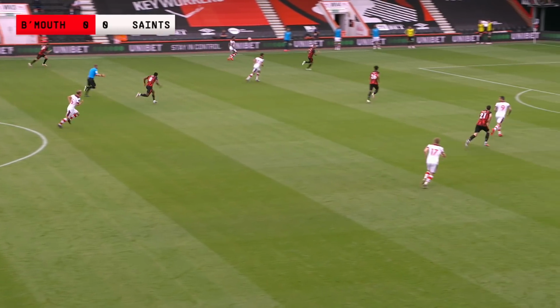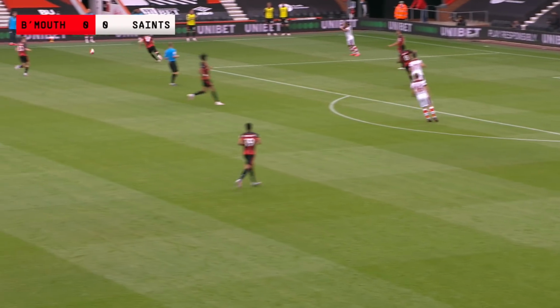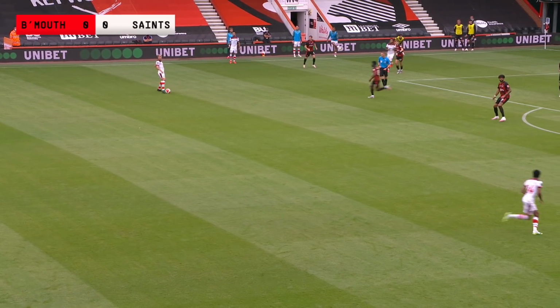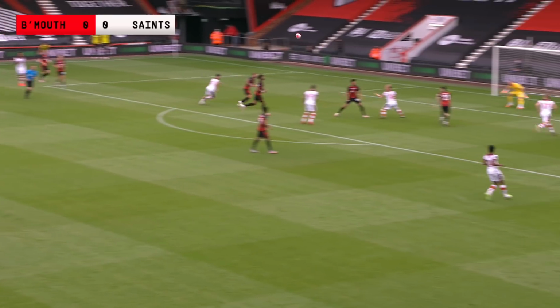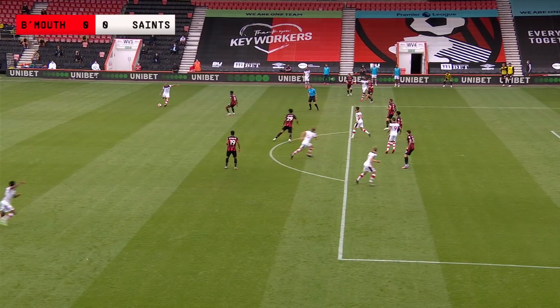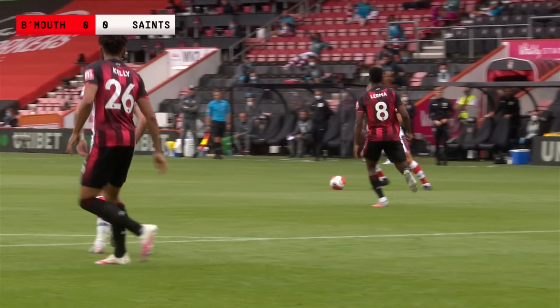Chipped in, headed on from Redmond, halfway inside the Bournemouth half, out to the left to Bertrand. Bertrand tried to put the ball into the box, came off Steve Cook, and now it's infield from Redmond. Chipped in, it's a beautiful ball from Romeo, and the free header is straight at the goalkeeper. Well, what an opportunity there for Ward-Prowse. A delicious ball. The header came in out of the 6-yard box, and in the end it was straight at the goalkeeper's arms. Excellent play, that great vision.